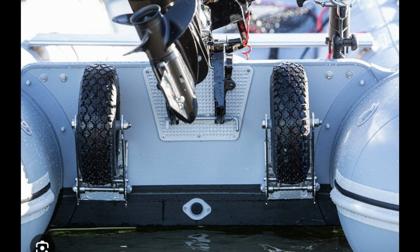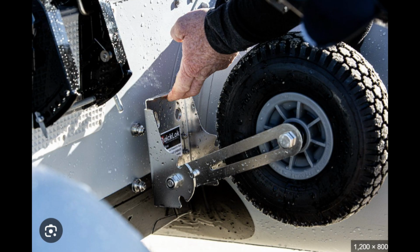And I said, you know what? That's exactly what I want. So the idea is that when you need them, you put them in place right here like they're showing, and then when you don't need them, you snap them out and put them underneath the seat or rinse them off. They're all stainless steel, and it should be good to go. And I'm really super stoked about that.